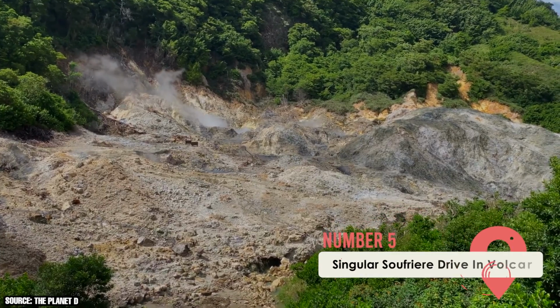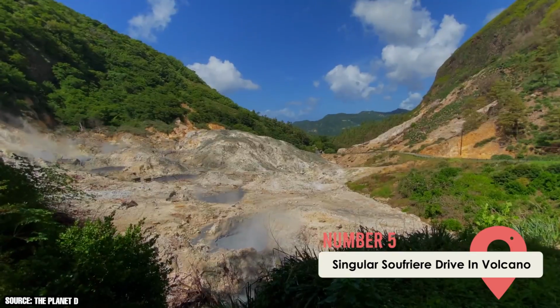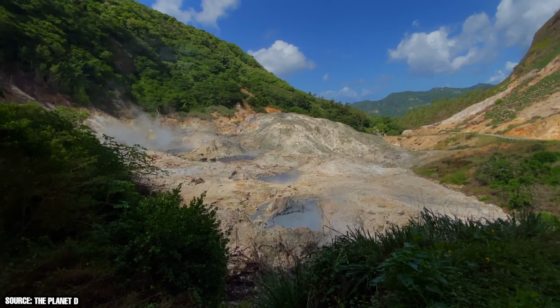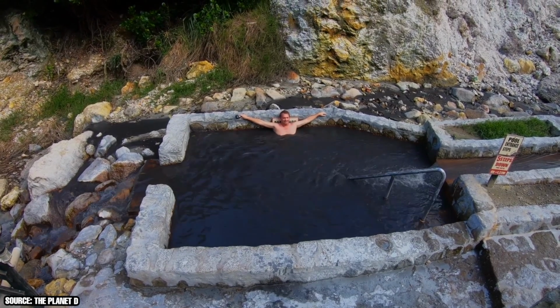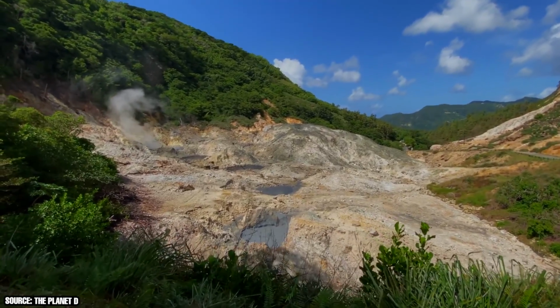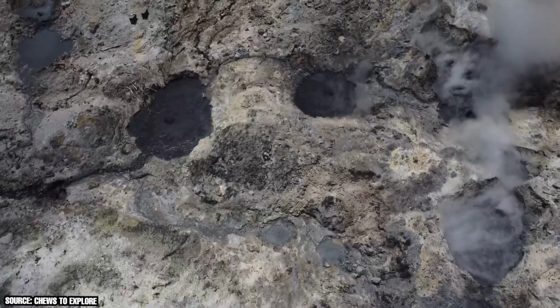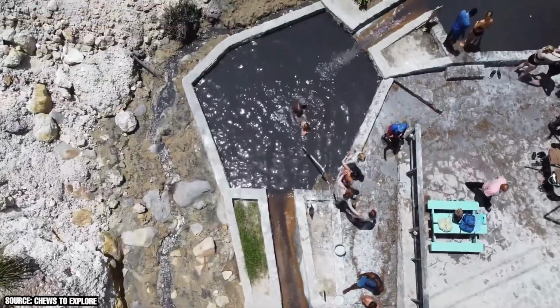The hot springs located at St. Lucia's singular Soufriere drive-in volcano. The Soufriere drive-in volcano makes a good case for being the only drive-in volcano in the world. The location is centered around a steam crater that's constantly bubbling and heating up its sulfur hot springs. Taking a dip in these sulfur hot springs is one of the most relaxing things you can do on the island, though the experience isn't complete without taking a mud bath first.